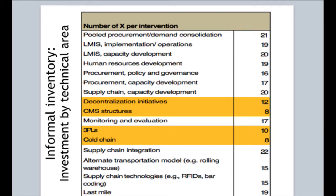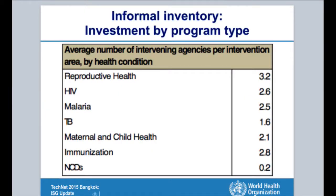Same thing happened when we looked at how that pans out in terms of disease area. WHO, we like to look at everything in terms of the disease and then work ourselves around that. But when you look at things like TB, it had a very low number of investments, and non-communicable diseases had the lowest. One of the things that talks about is what some of the future risks look like.